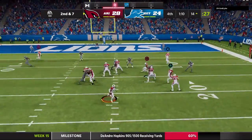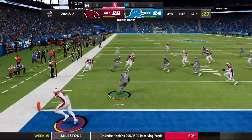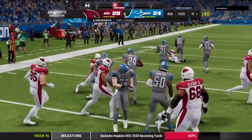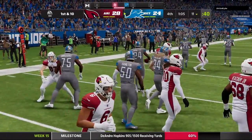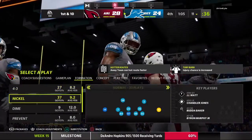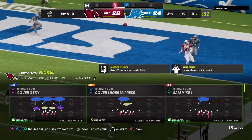Back to throw, Murray. And look at this. They get the turnover they needed. It's intercepted. Read it well, and it's picked. And the Lions are right back in this football game. Oh my, how the tables have turned now. They were trying to salt this one away, but that interception, potentially a game changer.